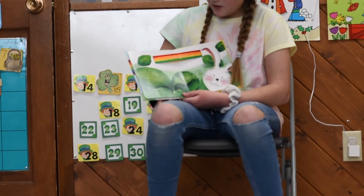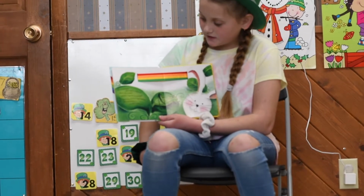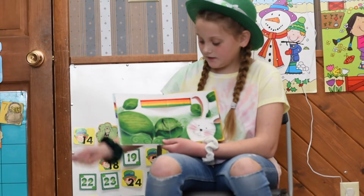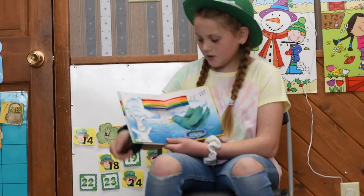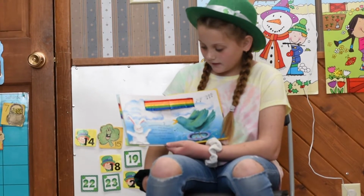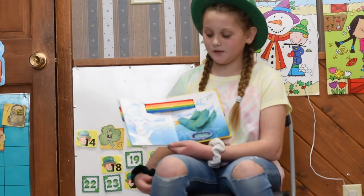"Mr. Grasshopper, what makes a rainbow?" asked Little Rabbit. "Green," said Mr. Grasshopper, rubbing his long green legs together. "You need green to make a rainbow." "Bluebird, what makes a rainbow?" asked Little Rabbit. "Blue," said Bluebird, ruffling her pretty blue feathers. "You need blue to make a rainbow."